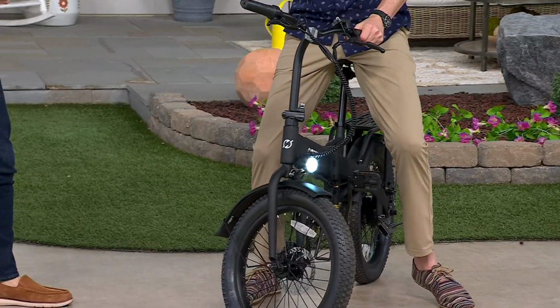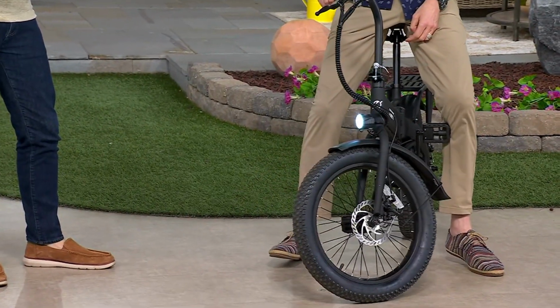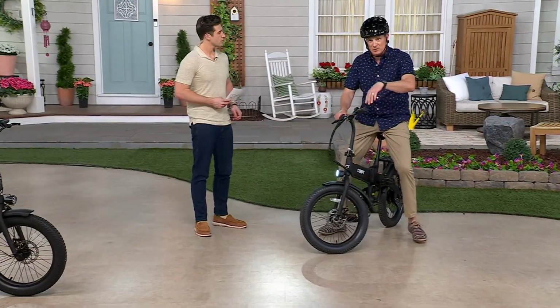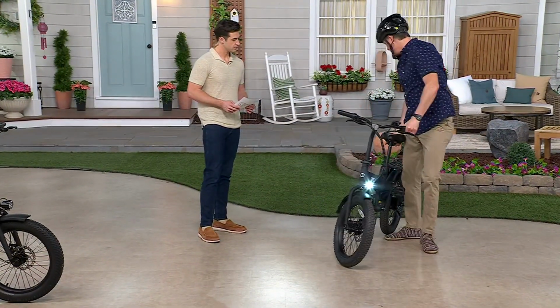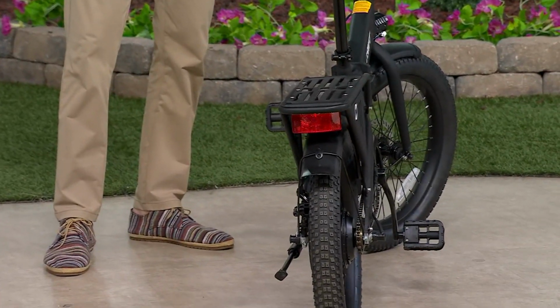And I don't want to point it directly at our cameras here at QVC, but that is a bright LED light that you have there, so it's able for you to see as you're riding down the road, also for them to see you as well. And on the back as well, you can see we've got that great reflector back there too, so everyone will be able to see you. Getting everything covered when you're riding.